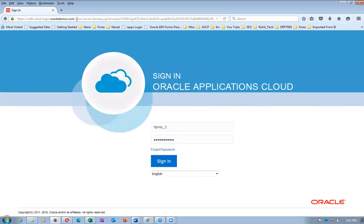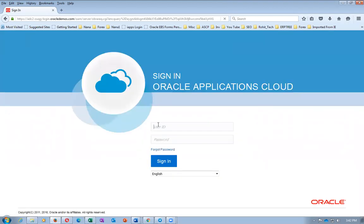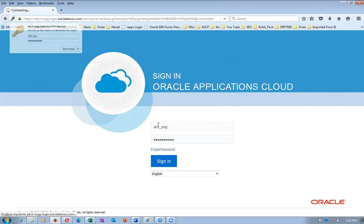I will now open up the Mozilla browser. I will now paste it over here. I will now choose this. Engraver, I'm going to log in, as well as Spray also I'm going to log in. A01 underscore ENG, and then it is welcome 123. Issue, I will now remember it also.